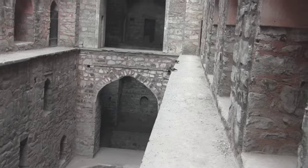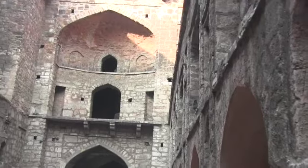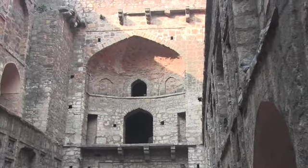Guess is that there's no real floor in between those floors. It just goes straight up for some reason. That's just by design. But notice up there that there was some kind of a catwalk at one time.